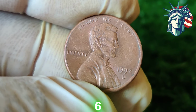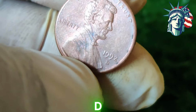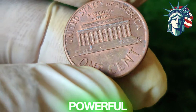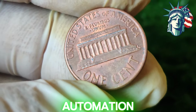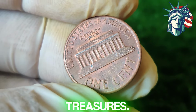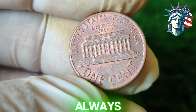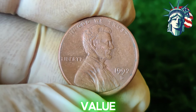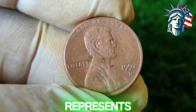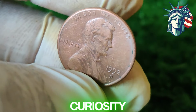Chapter 6: Lessons from the 2003 Lincoln cent. The 2003 penny is a reminder of something powerful. Even in a time of machines, automation, and mass production, mistakes happen, and those mistakes become treasures. It also shows how value isn't always obvious. A coin that cost 1 cent to make could carry more value than a luxury watch, a sports car, or even a small house because of what it represents: history, rarity, and curiosity.